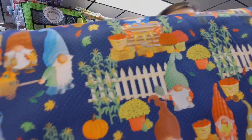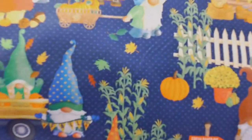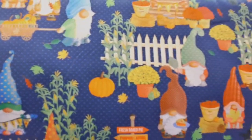Okay, here is yet another gnome fabric. This is Gnomes 99 by Andy Metz, and this one is called Happy Fall Scenic. Happy Fall Scenic, and these are fall gnomes, so it's still fall here in Florida.